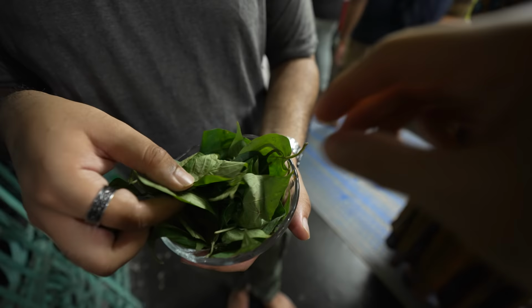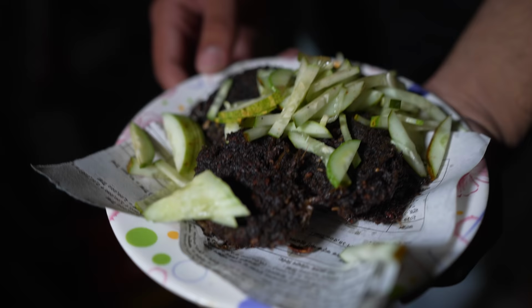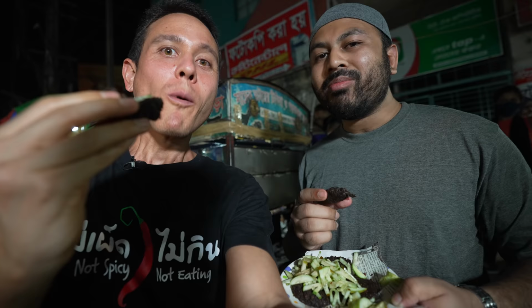This is the leaf that made those pakoras. The final thing we have to do is smell these leaves. Smell those leaves. Crumple it up. It really does smell like gas. But the pakora is really good though. Yeah, the pakora is incredible. That's the transformation process. Oh, what a leaf. That's the most gaseous leaf I've ever smelled.